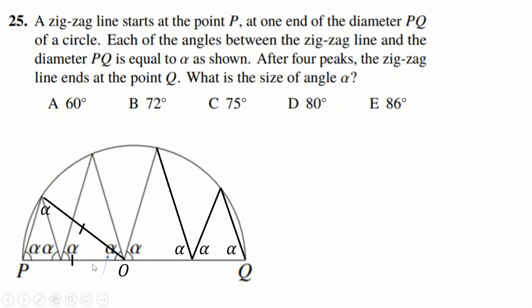Now, what about this angle here? Just this angle here? Well, that must be, because this is a triangle, 180 minus 2 alpha. And now I'm going to consider this angle, so if I get rid of this alpha here and consider this whole angle there, that must be, looking at a straight line, 180 minus alpha. So that must be that angle there.